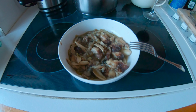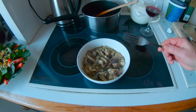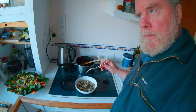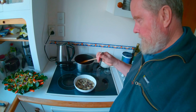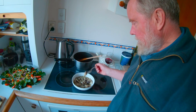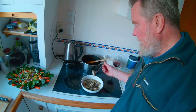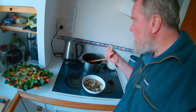So that's the finished product. Some sautéed shaggy inkcaps. Onion and garlic. They do shrink quite a bit. They're quite brittle when you're cleaning them. They break apart quite easily, like inkcaps. So they shrink and they give out a lot of juice as well, a lot of water. Eventually they just turn to an ink, so they're a pretty wet mushroom.